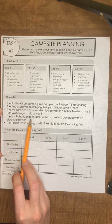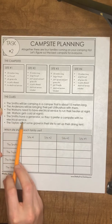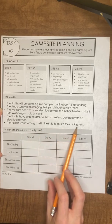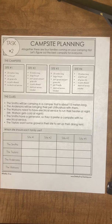The Smiths have a generator, so they'd prefer a campsite with no electric service. The Taylors want some gravel in their site to set up their dining tent. Okay, so hopefully that'll be enough clues for you to narrow down which family should be in which campsite.